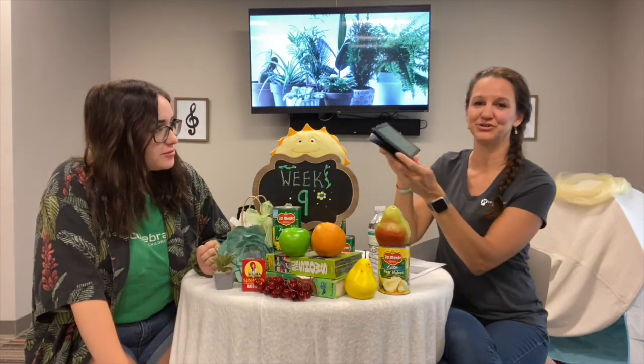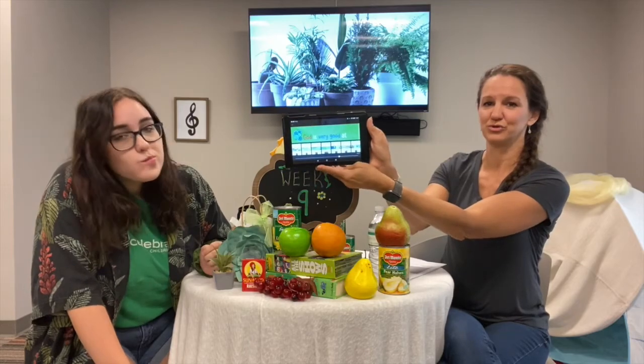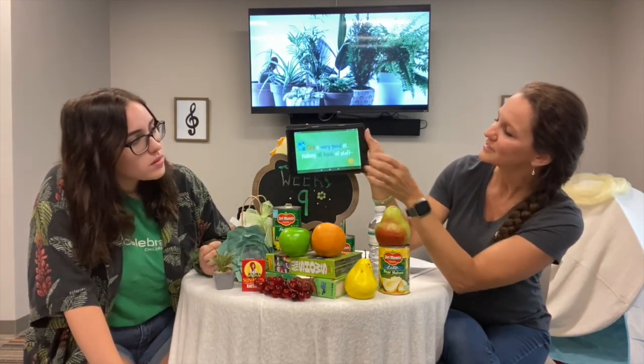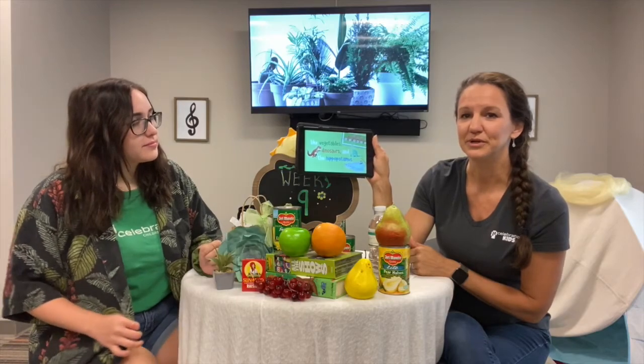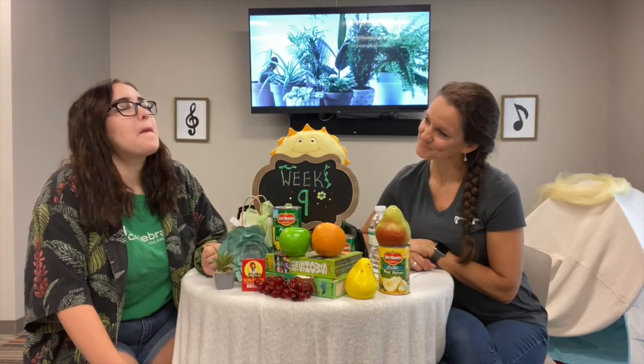And don't forget, boys and girls, you can look on the D6 app. There's a cute little cuddle time book on there, and it says God is very good at making all kinds of stuff. You can just go through and look at the little book that's on there. Just don't forget, go to the D6 app.